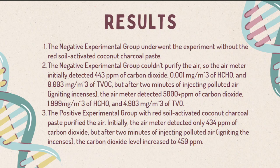The positive experimental group with the red soil slash activated coconut charcoal paste purified the air. Initially, the air meter detected only 434 ppm of carbon dioxide, but after 2 minutes of injecting polluted air, the carbon dioxide level increased to 450 ppm, which was a significantly more beneficial result than the negative experimental group, which underwent the experiment without the activated coconut charcoal slash red soil paste.